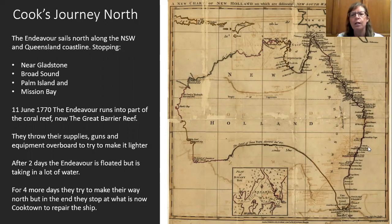You can also see here how they thought Tasmania was joined onto the mainland. They didn't realise that Bass Strait was in here separating them. And this is also a picture here, a map here, of Cook and his charting of Botany Bay. As they go up the coast, they stop near Gladstone, which is just north of Brisbane, then at Broad Sound a bit further on, Palm Island and Mission Bay.